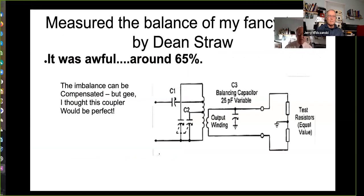And I began to make measurements. The measurement that I began really thinking about was the balance measurement. In other words, with your coupler, if you're going to be feeding a balanced antenna system, you need to be shoving energy out into that two-wire line equal and opposite in phase. The imbalance can be compensated. I hooked this test up to Dean Strauss's coupler and the balance was awful. I could not ever figure out exactly why. I thought the balance could be compensated for, but I couldn't figure out how to do it.